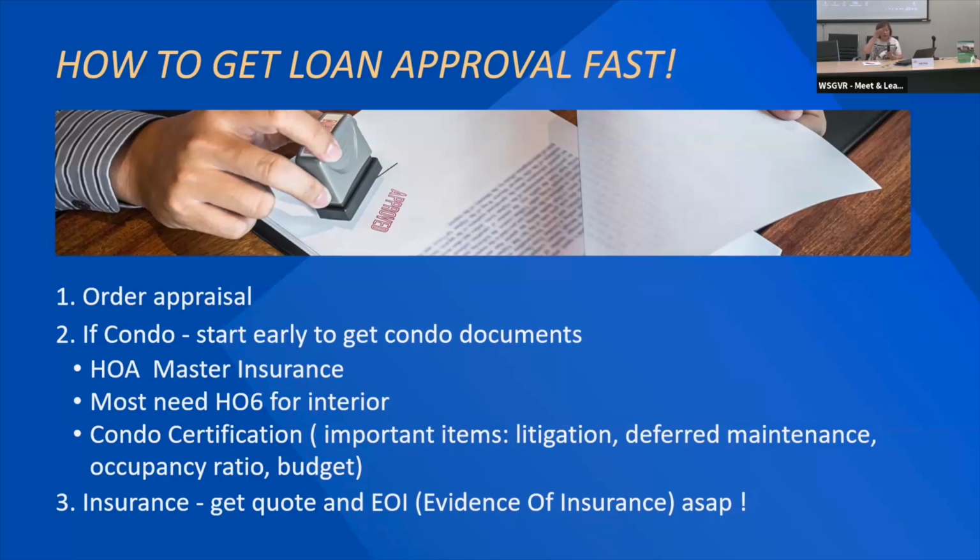So, insurance quote. A lot of people think they got a quote. I had 3 transactions where the buyer just went out and got a quote online. I don't want to name the insurance company. They got it online and didn't go through an agent. Nowadays you really want to go to an insurance agent, a broker, because they know where to get it. You go online, they'll give you a quote.